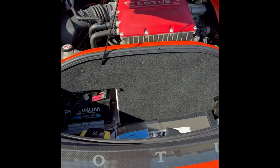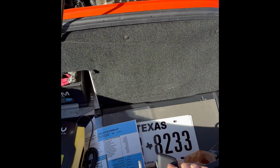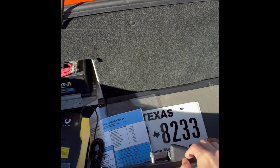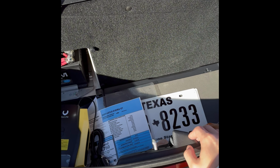The first thing that I violently oppose about my 2021 Lotus Evora, guys, is the trunk or the lack thereof. I had a Lotus Elise for a little bit, and that trunk was pretty much the same size as this. The Elise was significantly smaller than this car, but I feel the trunk space or lack thereof was about the same.